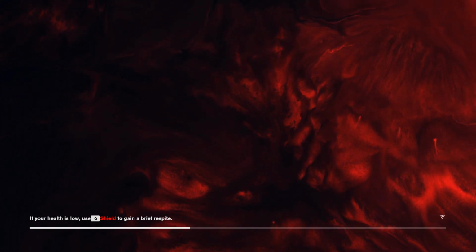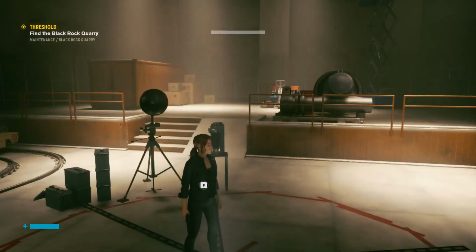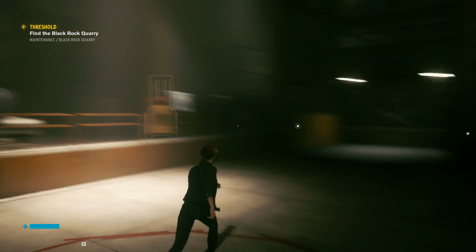I bet this game looks really cool with all those fancy ray tracing, realistic lighting effects, especially given the amount of colored lighting in the game, but my hardware is nowhere near being able to do that thing.